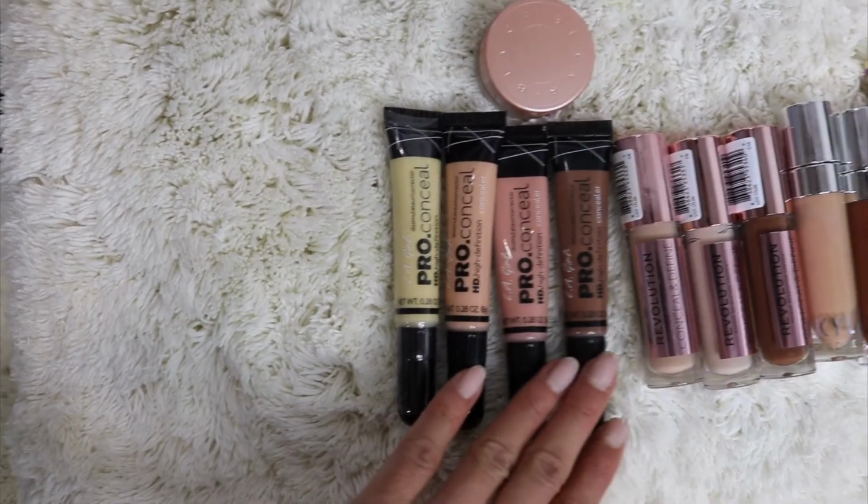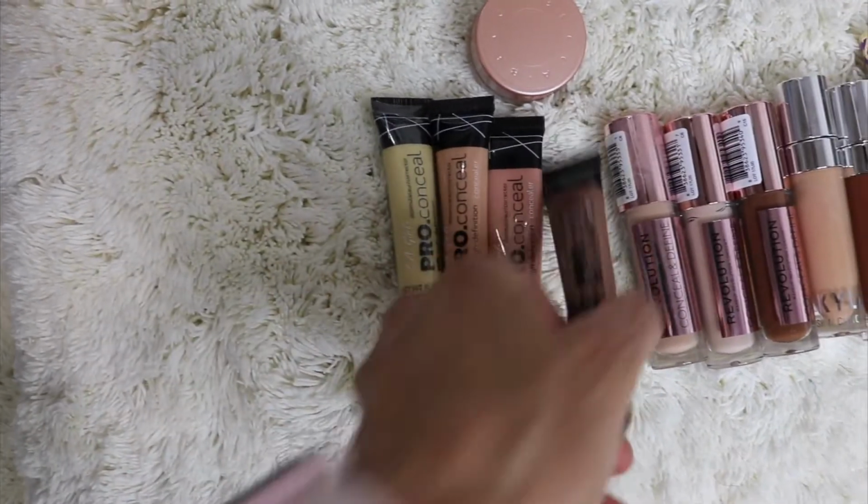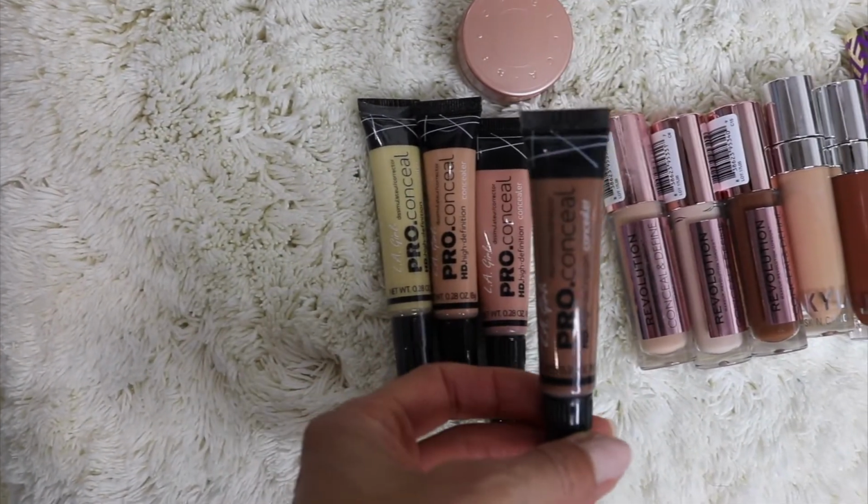This LA Girl Pro Concealer that I have here, I actually really like using this one for contouring.